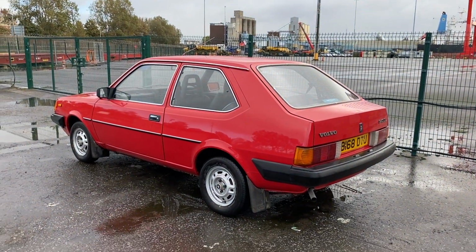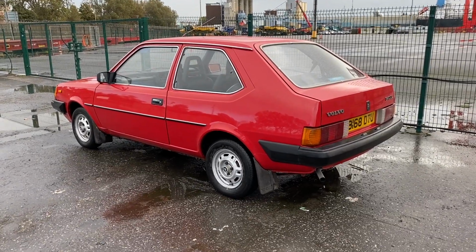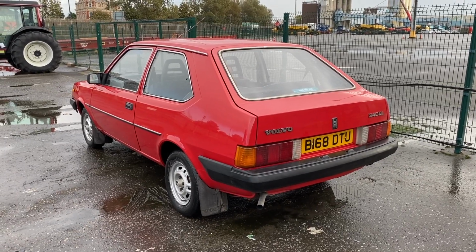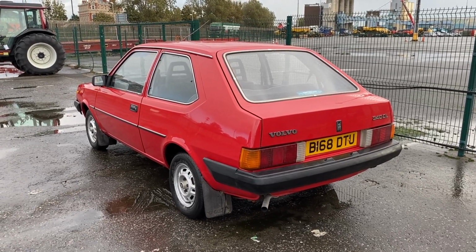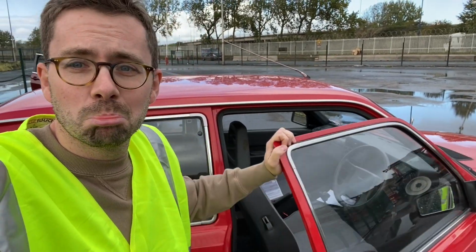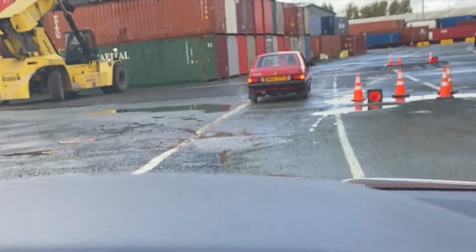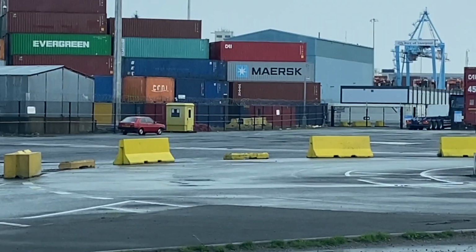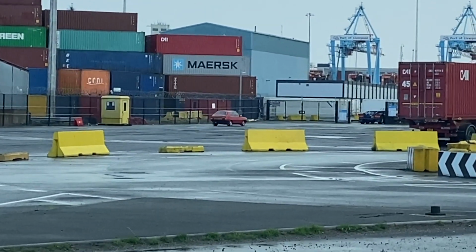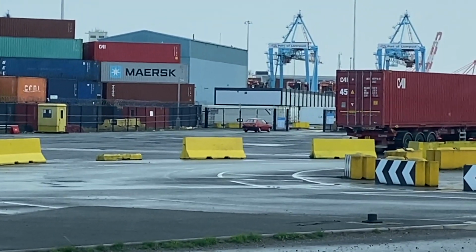Well, here we are, we're at Liverpool Docks, and this is the last time I'm ever going to see this car. I'm a little bit sad, actually. I've had this car for 10 years. I paid £385 for it, so it's done well. Bye, Bjorn. And there it goes. Its last journey, under my ownership, on the British Isles.